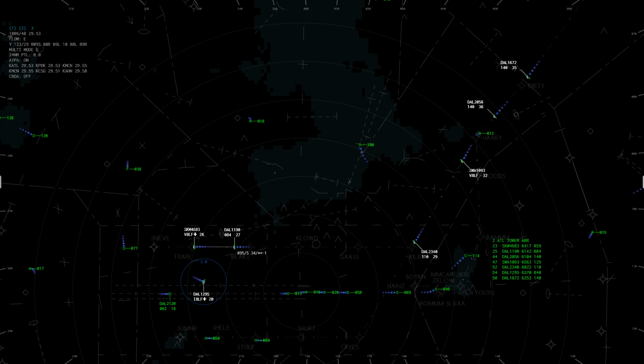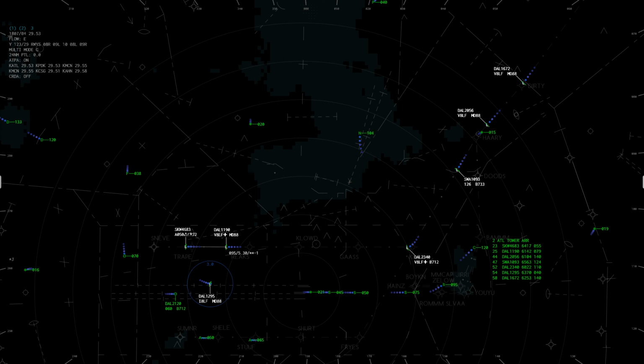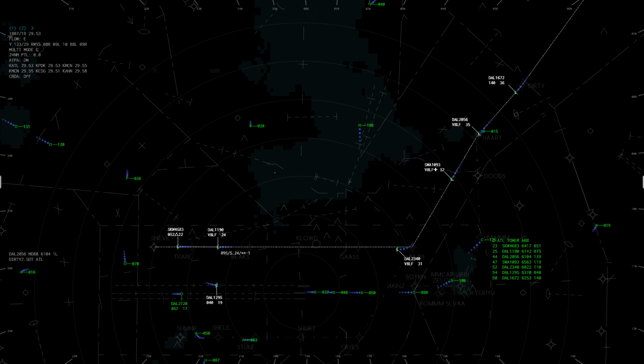Slowing to 180, Skywest 4683. Delta 1672, Atlanta approach, altimeter 29.53, expect runway 08 left. Expect runway 8 left, Delta 1672. Delta 2056, resume normal speed, descend via the Dirty 2 arrival. Back to normal speed, descend by Dirty 2, Delta 2056. Delta 2056, descend via the Dirty 2 arrival. Descend by Dirty 2, Delta 2056.